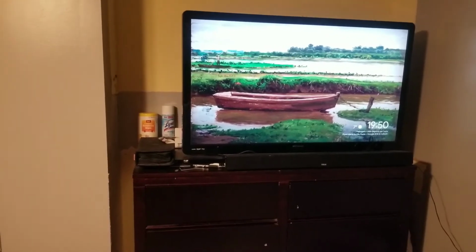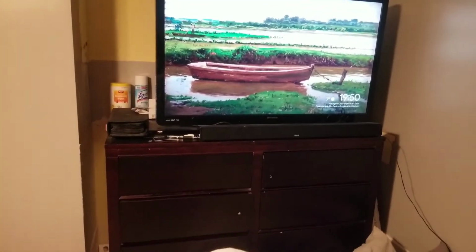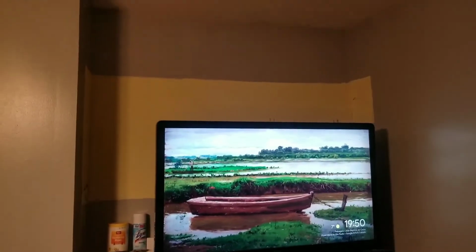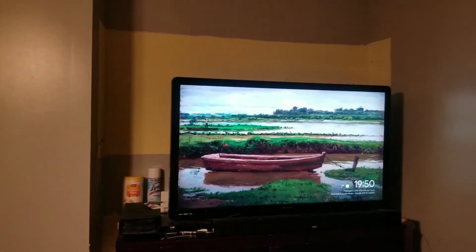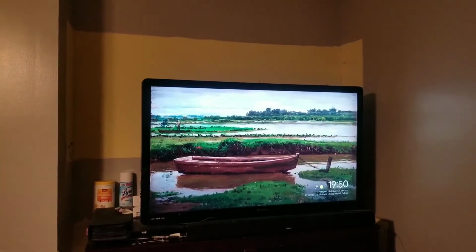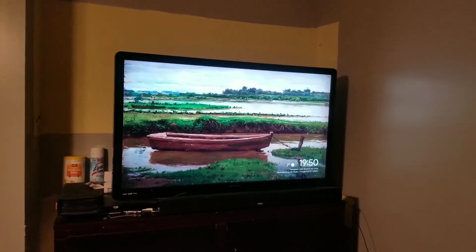Just because the bed takes up so much of the room, it kind of was pointless to have a desk there, but that is one of our next DIYs. Don't know if we're gonna mount the TV or what the plan is for there, but I'm sure we will figure it out and I will let y'all see it.